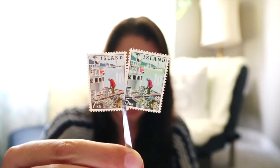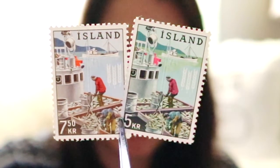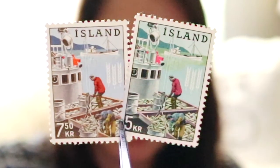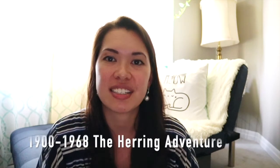The value of the stamps is 5 and 750 Icelandic krona, and on the stamps we can see a picture of fishing trawlers and a huge catch of herring fish. The herring industry was huge in Iceland and transformative for their nation. The time period between the early 1900s and 1968 is actually called the Herring Adventure in Iceland, and it's been likened to the American Gold Rush.